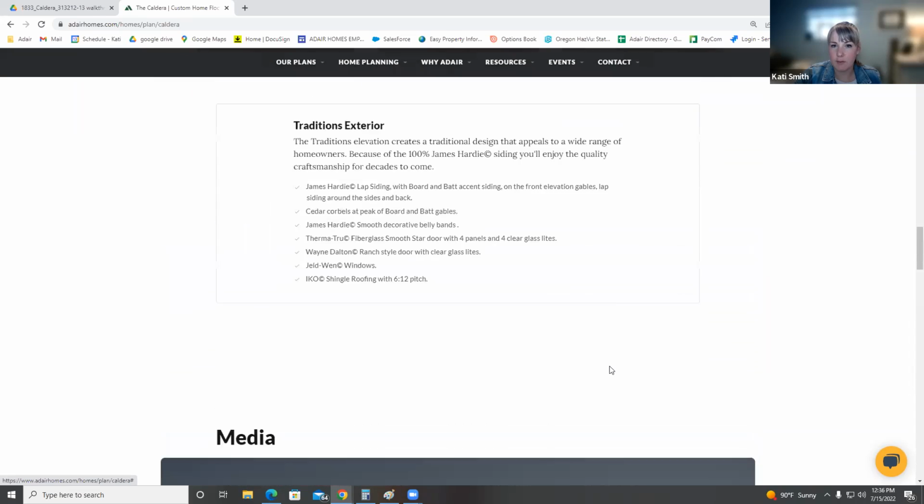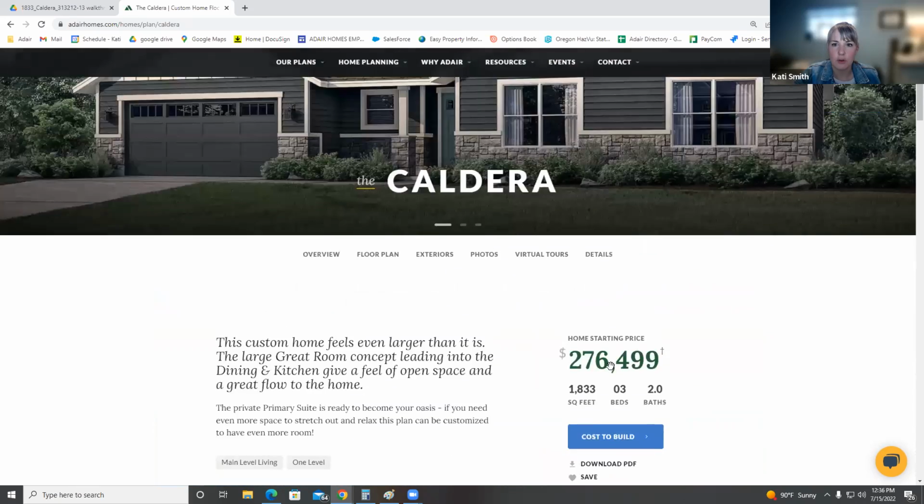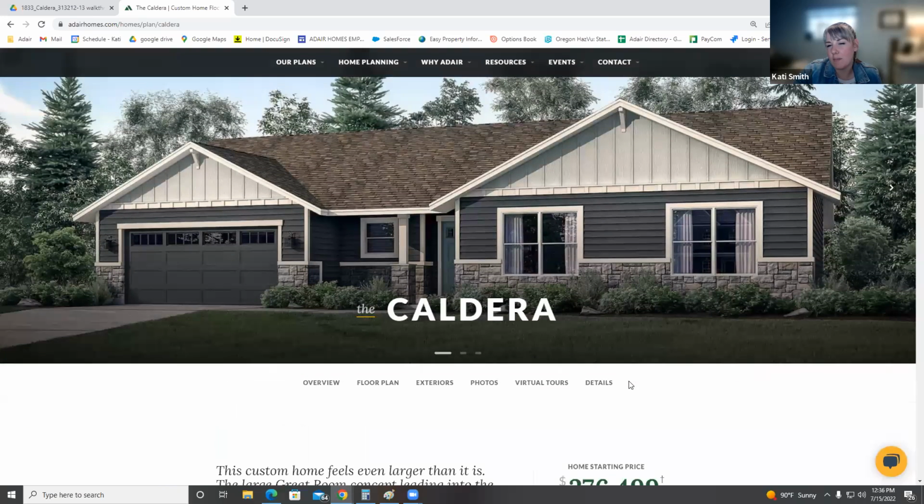All the base pricing for the house is online too and updated, so that can be useful. Just make sure you're in your correct build area and then you're able to look and see and start mentally putting a plan together, like, oh, I love this plan and it's within my budget. So that is fun.